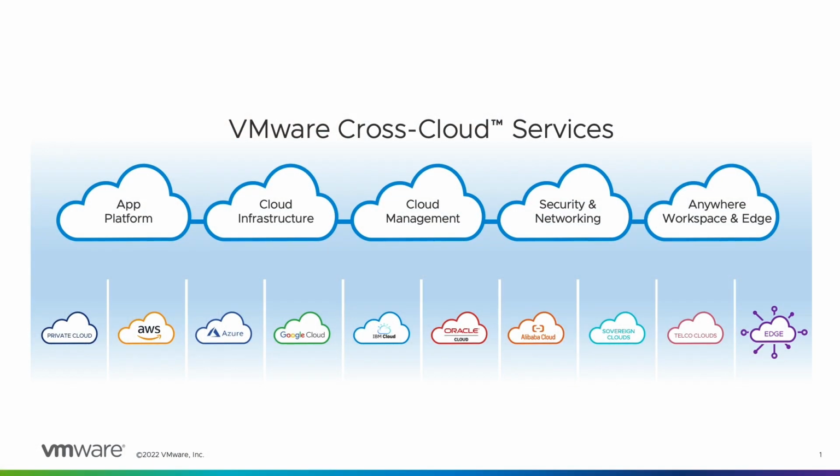VMware Cross-Cloud Services allows you to build, run, manage, and secure your applications in any cloud in the same way. Each of these services provides standardization across clouds, helping you consume clouds more easily, respond to customer needs, and release software faster. So now that we understand how standardization can reduce multi-cloud complexity, let's look at a specific example as to how we can solve for this.